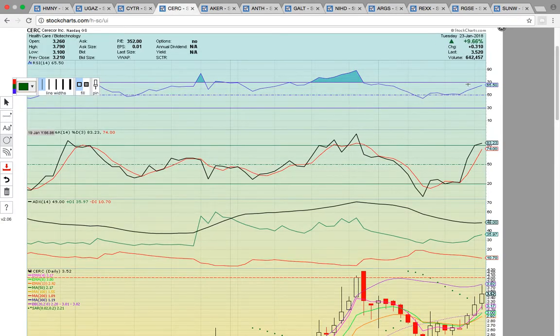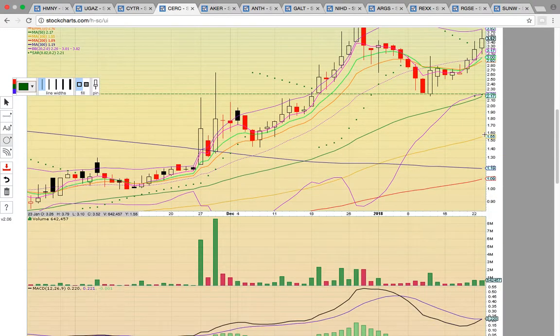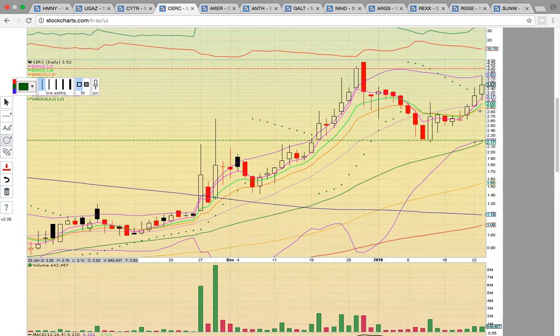Nice multi-day run here. RSI is at 66. As you can see here, it broke above the middle Bollinger Band yesterday, and then today it continued. What it needs to break now is the closing price here on the 27th of December. It's right about 4.05 or so, 4.07. If it can get above that level, this closing price, that'll signal it wants to head higher.